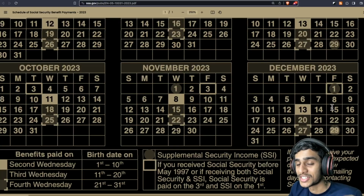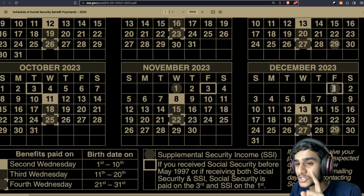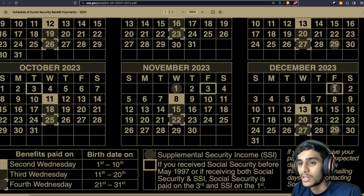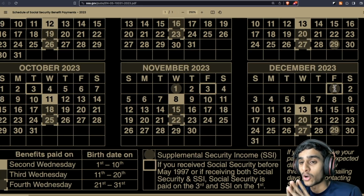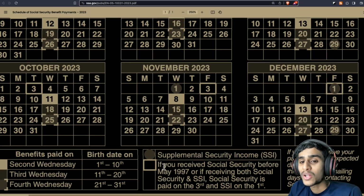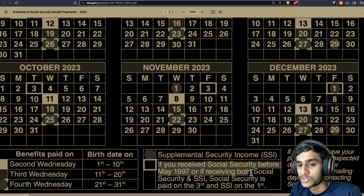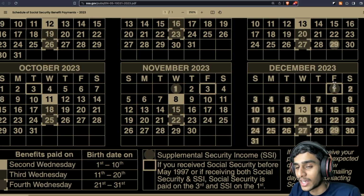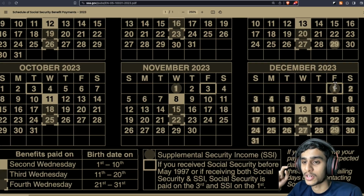The Social Security December payment schedule. On the first of the month, there will be two important payments going out. On the first of December, the SSI payment will be heading out as normal, as well as the payment for the group of beneficiaries who started receiving Social Security before May 1997. That's simply how the dates are lying on the calendar. There will be two payments coming on a single day.